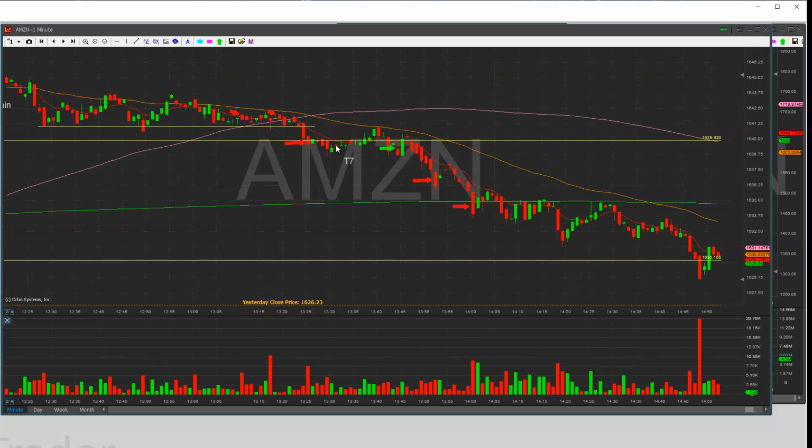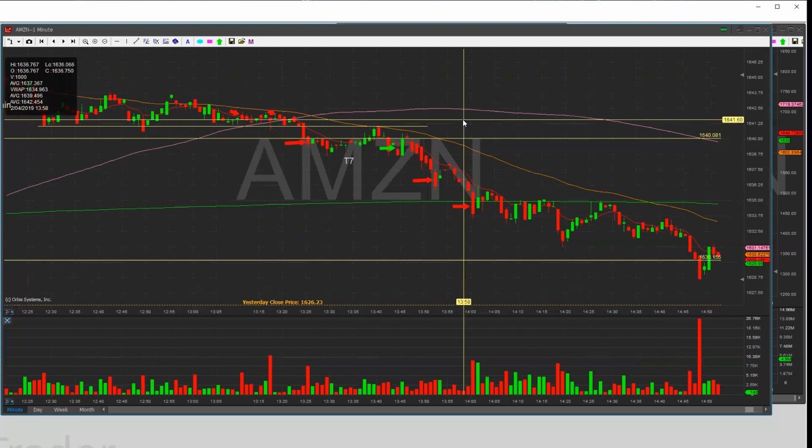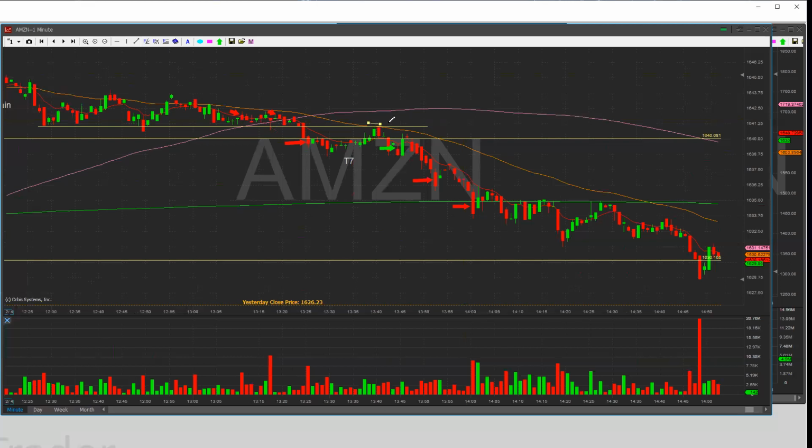This was a prior line that it broke, the prior support that it broke, 1640s, as you can see right here. Finally broke. It came back up, tested this 50 EMA, also tested this 1641 area that it previously broke, came down, and it popped back up again. It looked very weak to me, so I shorted it, and I was risking a little bit above right here. I was using the previous high as a stop, and I got in here.